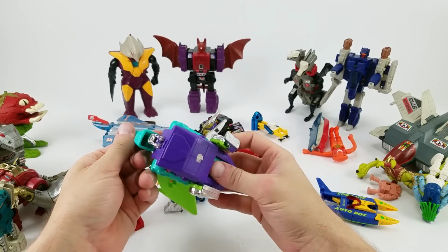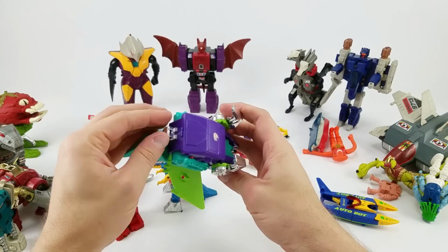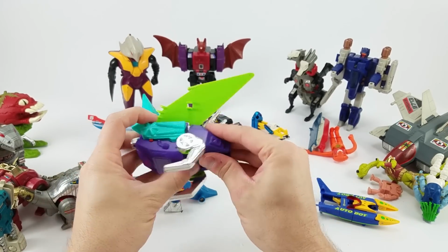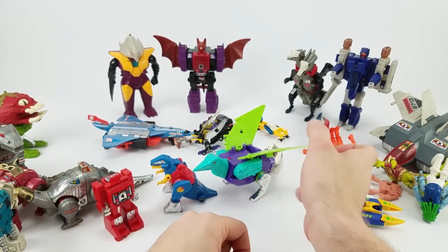Let's make some crappy Transformers. I don't even know if that's his entire face. Hang on. Is it backwards? Nope, that's the front. It looks like there might be a piece missing off the front of his face, but this guy just looks like a disaster, and it's fantastic.